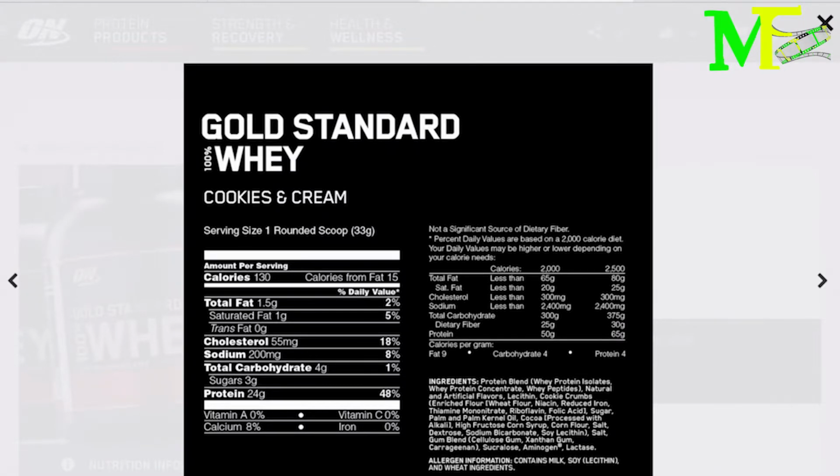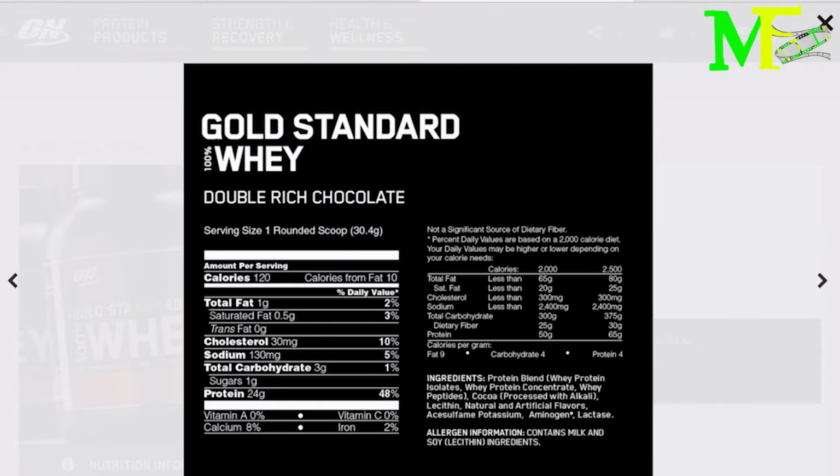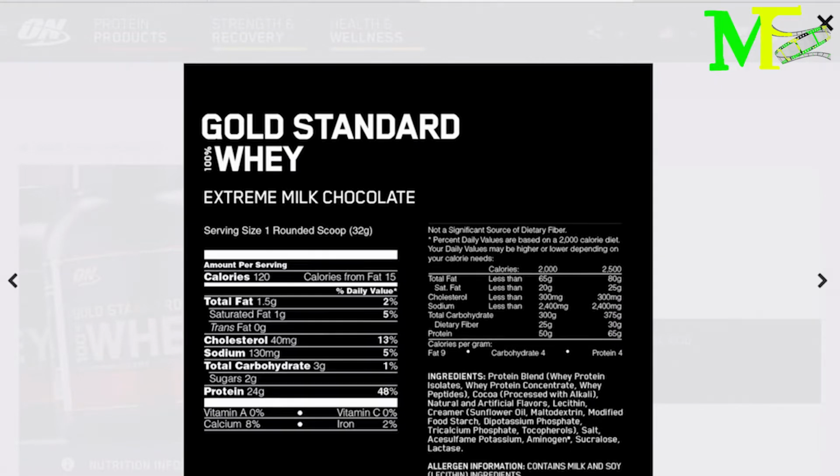And as you can see, I'm gonna leave you with the standard different flavors and the nutrition facts.